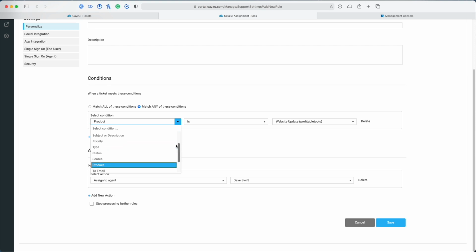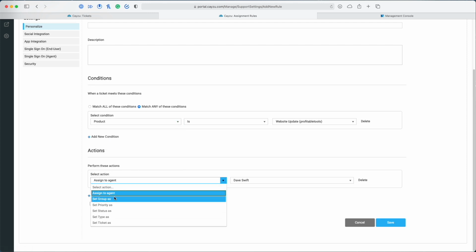The other options we have here are brands. So if you're managing multiple brands, you have maybe one agent who's assigned to 5 or 6 different brands. You could do that right here. We could have a subject or a description. There is source. So if you have someone assigned to Twitter, you could manage that. And if you didn't want to assign it to a particular agent, you could also assign it to a group.